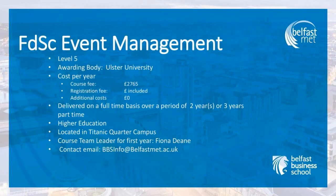So what are the costs of the course? So this year the cost is £2,765 and there are no additional costs. In normal times, we may ask for a contribution towards a day trip, but again, this won't happen in semester one due to COVID. The course is delivered over 2 years on a full-time basis or 3 on a part-time, but the part-time won't be running this year. And the course is delivered on our Titanic Quarter campus.